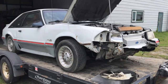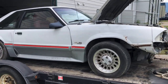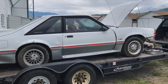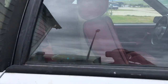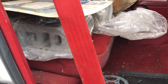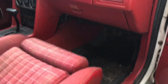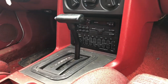So, this is an all-original Cobra Mustang, the Canadian model, which means it's basically a decal package, but it still is an actual original Cobra. Came with a whole lot of parts inside, headers and aluminum heads. Oh yeah, lots of fun stuff to install in this. It is nice and clean. It even has the factory radio. Look at that.